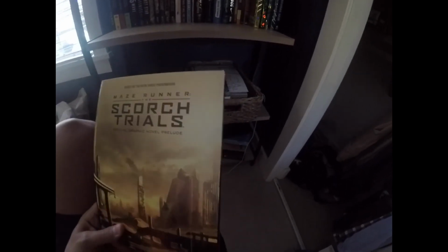I have The Lightning Thief. And then this is my favorite comic book. I picked it up thinking it would be a Scorch Trials graphic novel version, but it's actually a prelude, which is a bunch of different cool stories I did not know. So if you are a big fan of the Scorch Trials, Maze Runner series like me, it is really good to pick up, because there's a bunch of little snippets that you never got. It's comic book stories of how this happened and how this happened. I think it's very good.